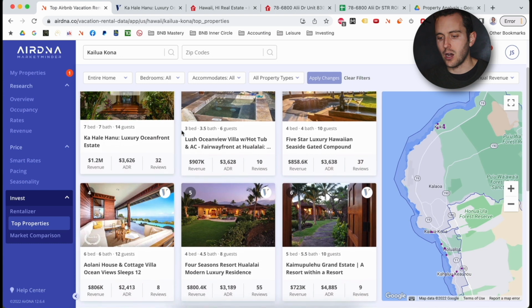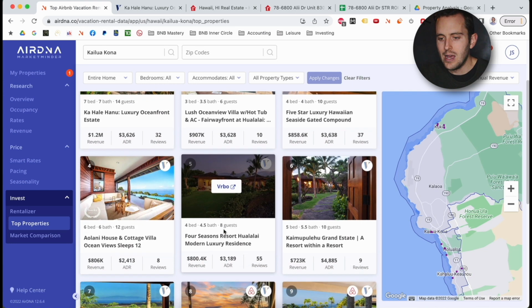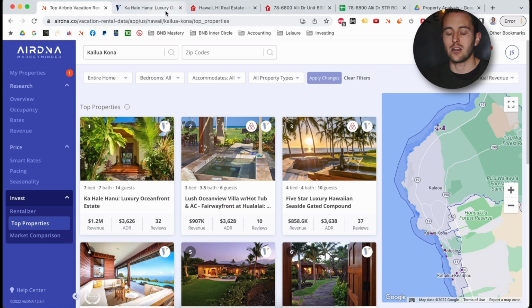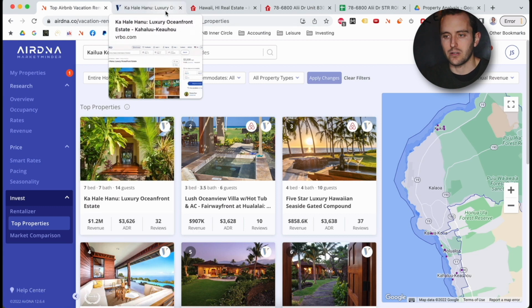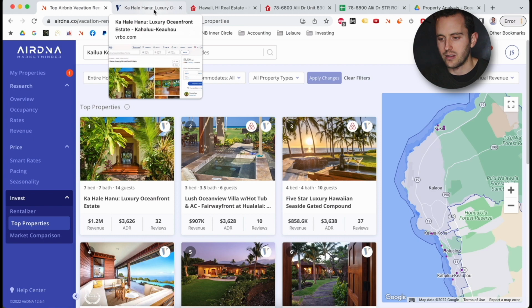And for there to be a whole handful of them that are over $750,000 in revenue, it doesn't necessarily surprise me because it's Hawaii and everything is crazy expensive there. Everything is just insane and it's a really established short-term rental market. But still, to think that a single property could generate $1.2 million in revenue in a year is absolute insanity. I couldn't even imagine the level of service they're providing to guests when they're charging $3,600 a night. That to me is just absolutely crazy.